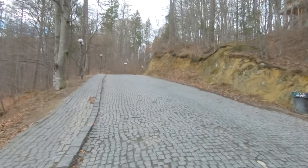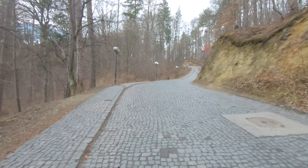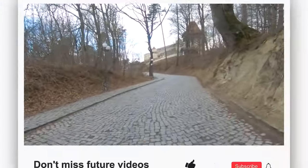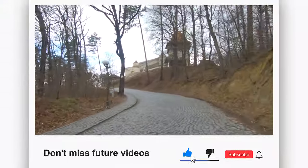It's a 15-minute walk uphill from the car park to the fortress gates. There is a horse and cart service for 10 lei each way if you don't fancy this or you've got mobility issues.